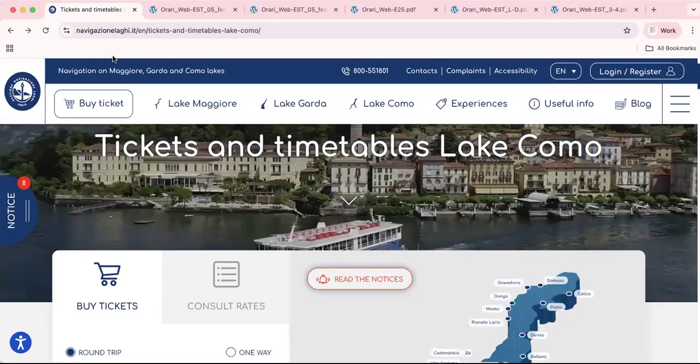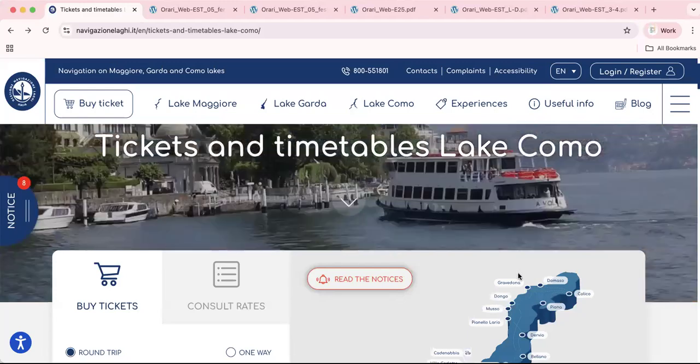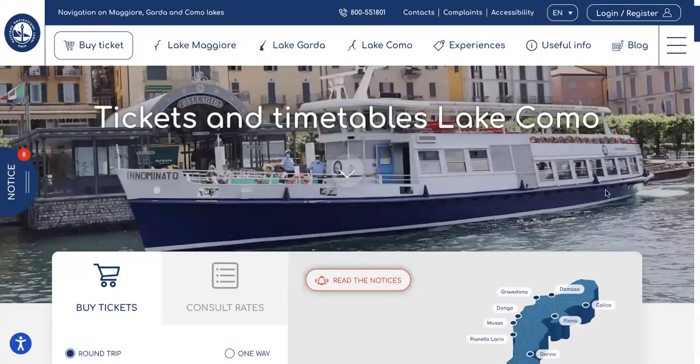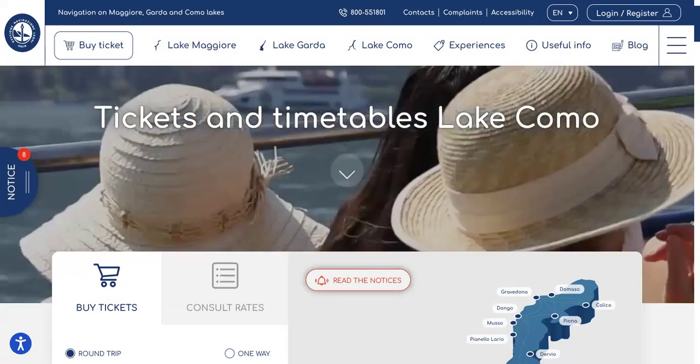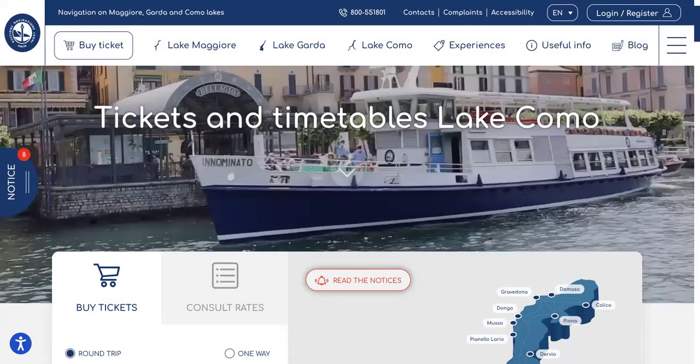From ComoLake Holidays. Today I'm going to be talking about part two of how to navigate the Navigazione Laghi, which is the public ferry service here on Lake Como. And it is the most beautiful way to get around. However, the timetable, as many of you may have already experienced, can be a little bit mysterious.